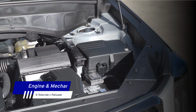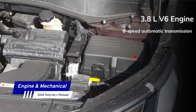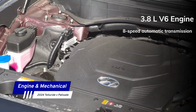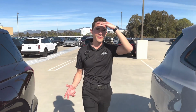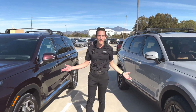Under the hood, both of these cars feature a 3.8-liter V6 engine and 8-speed automatic transmission, but remember, Kia has that X Pro package for the Telluride, which gets you a taller suspension and those knobby tires, and more sporty handling. Like I said, a lot of this is going to be subjective preference. You really can't go wrong with either one, but I hope that this video gives you some clarity and confidence in your buying decision, whichever you choose.